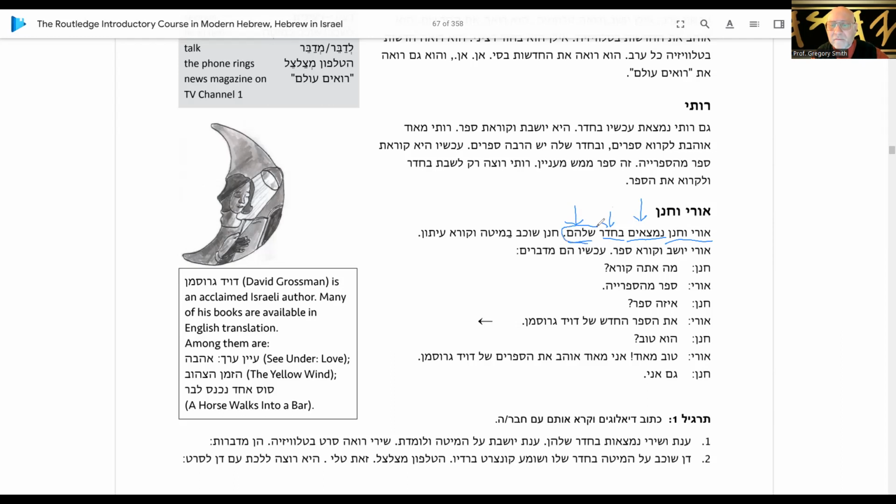Now notice this shelahem, it reflects on both Uri and Hanan because it's they in their room. So remember that shel is a possession word. It's possession with a pronoun. If it was myself, it would be sheli, in my room. If it was he, I think it would be shelo, or his room. If it was her, I think it would be shela. If it was yours, masculine, it would be shelcha. If it was yours, feminine, it would be shelach. All of these possession words are designed to match whoever they're talking about.